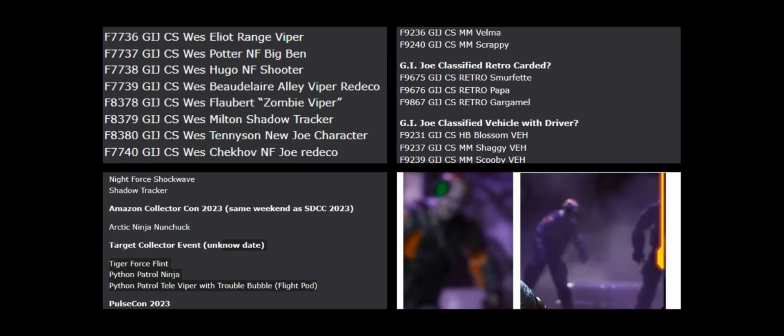We have the Hiss Tank, and of course, the Dragonfly is Haslab. So we need some smaller vehicles to join the Joe team. This is probably the toughest one to guess, because of just the pure size of some of these vehicles, I'm going to say these will probably have to be a Hasbro Pulse exclusive. Maybe some of the bigger online retailers, but I don't see Walmart or Target or even Amazon carrying these. So again, like I said, we know we have the Trouble Bubble and the Ram already.